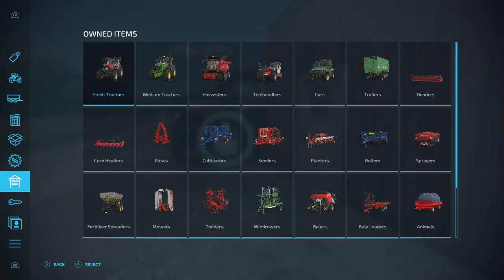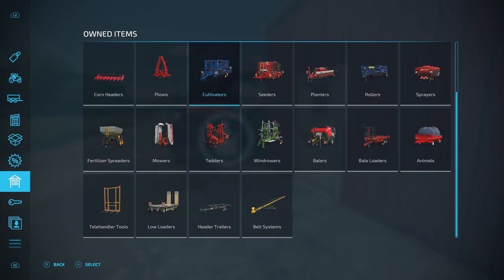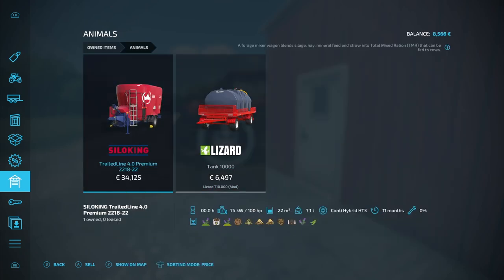I wanted to check earlier, but I got distracted, like usual. How big is the feed mixer? Where do I find this? Trailers? I don't remember where I can find the feed mixer. Or, oh, I think it's under animals. My game has frozen for a little bit. I don't know why. Let's hope it works. Yeah, it recovered. I don't know what happened. So it's here. It's a 22,000 liter mixer.